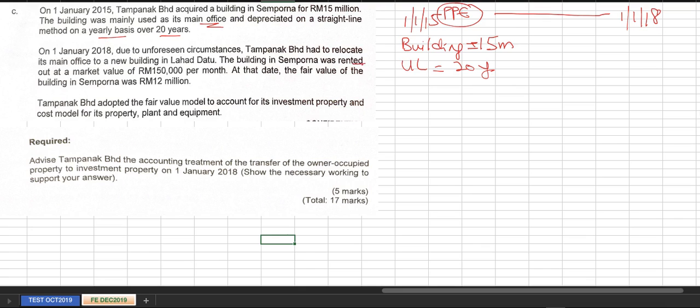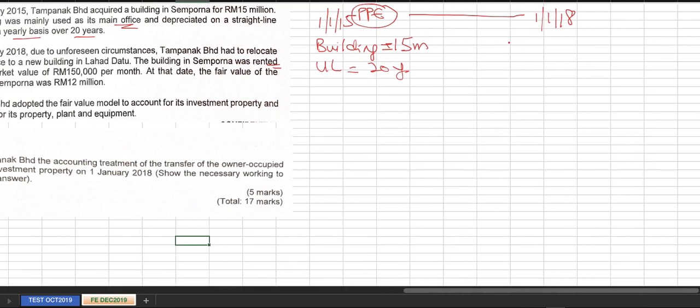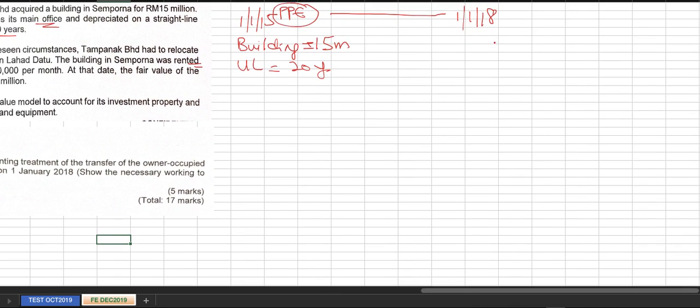When you rent it out, that means this is no longer an OOP. It is not owner's occupied property. It is not PPE anymore. It is an investment property. So on this date, there is a transfer from PPE to IP.